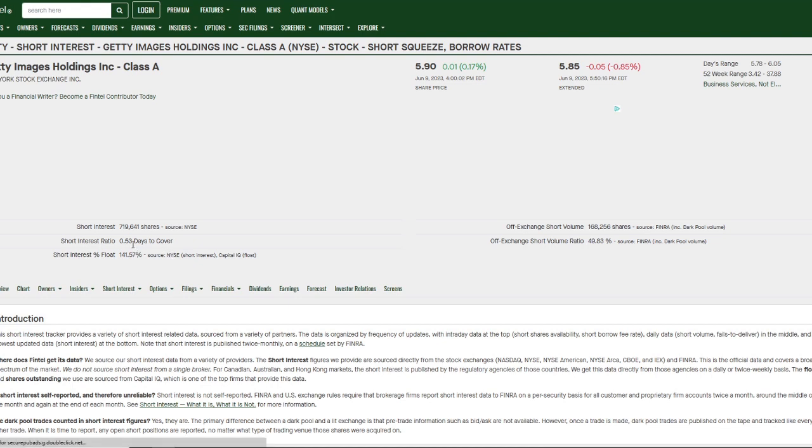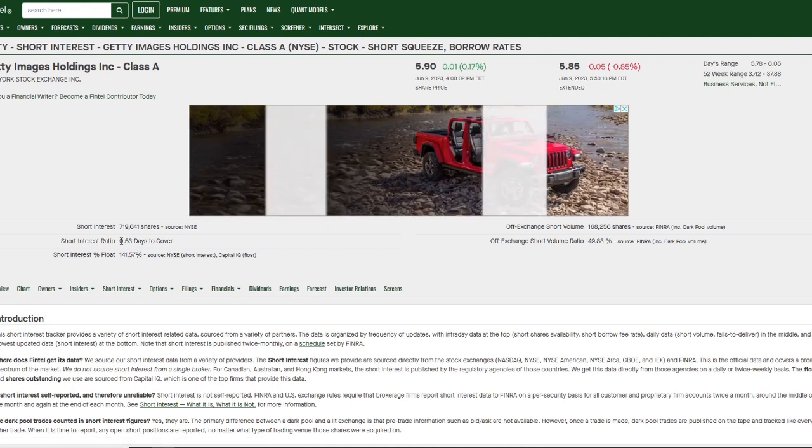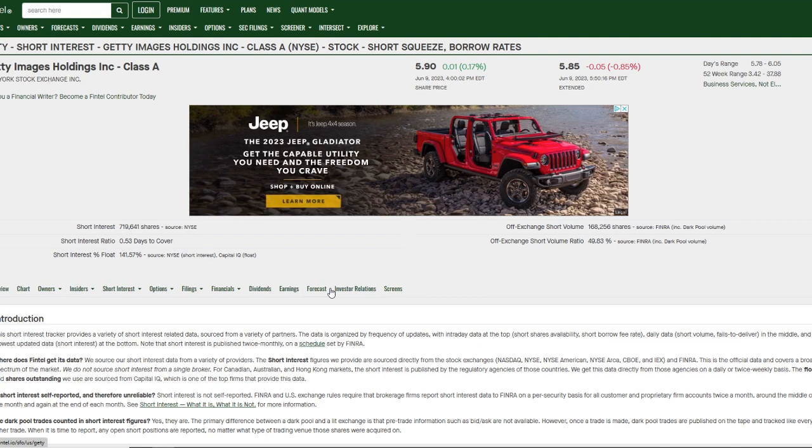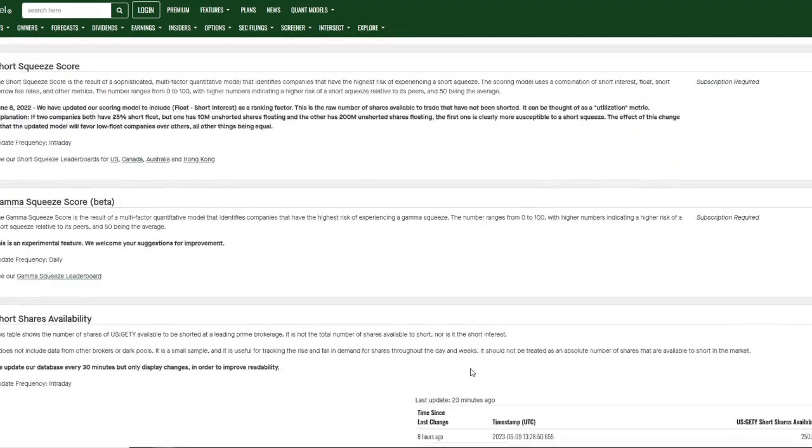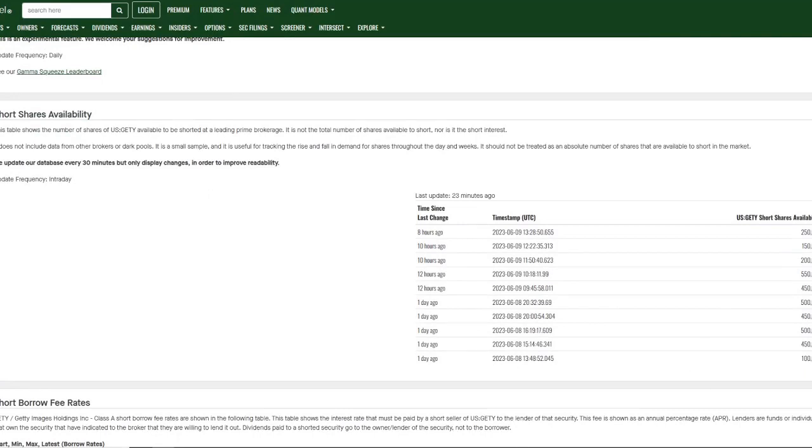And the days to cover, guys, this is definitely something to not ignore. It's been going down slowly but surely, right? It was at 0.7 and went down to 0.57 to 0.54, and today it's at 0.53. I would not ignore that, because the lower this goes, the more flexibility the shorts have. And we could see it here in their behavior, right?